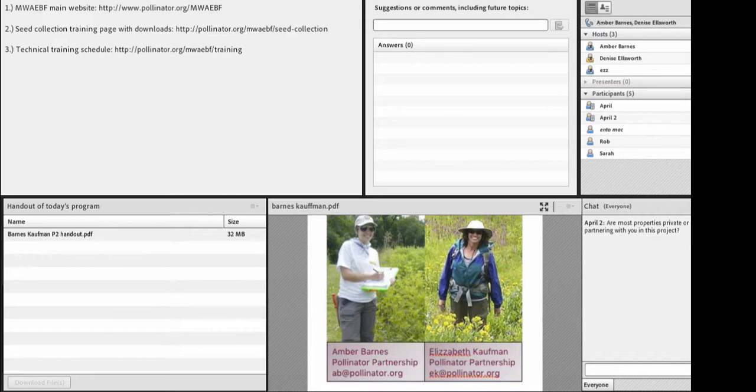April has a question about the properties you're cooperating with for this project. Are most of them private, or are there state parks or DNR partners? Great question. We are working with a variety of landowner types. Many of our collection sites are on parklands or similar areas, but there's also a handful of private lands where people heard about our project and said, we have those species, feel free to collect here. So it's a bit of a mix, but there are several partners within the state parks, and we are working closely with Fish and Wildlife as well, so they really helped us to identify some agency areas.